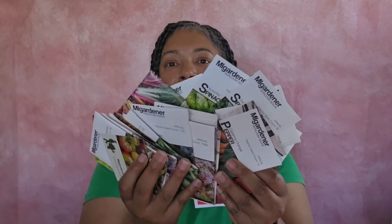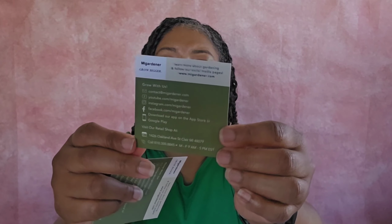These are the seeds. We are going to go through them. I'm not even going to try to put them in order. I am going to stack them so they all the same way so I can actually read them. I got a MIGARDENER heirloom seeds and fertilizer. This is like a business card. And I did get this also in the previous order that I did. But I don't think I got one of these in the large haul, which was the live stream. So, let me just kind of put this to the side.